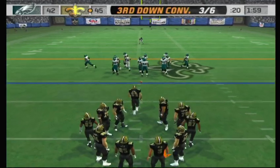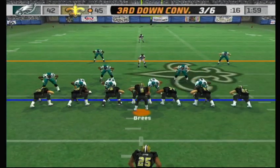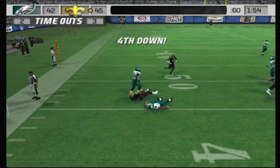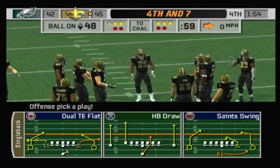Now third down with a long way to go after the penalty on the offense. The offense has been stepping it up on third down all day. Shepard makes the tackle at the 48-yard line. Well, that didn't cut it. Now they're looking at fourth down.